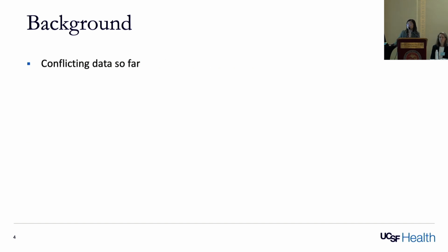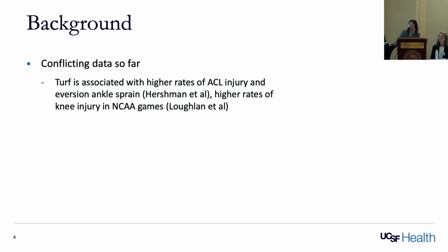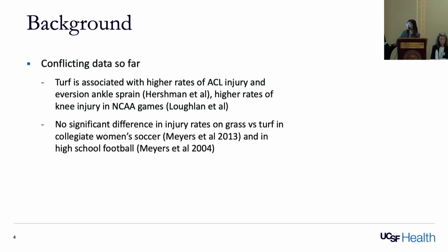Clinically, though, there's been a lot of conflicting data. There have been studies that show that synthetic turf is associated with higher rates of ACL injury and eversion ankle sprain, as well as higher rates of knee injury in NCAA college turf games. There have been other studies that conversely show no significant difference in injury rates in collegiate women's soccer, as well as high school football.